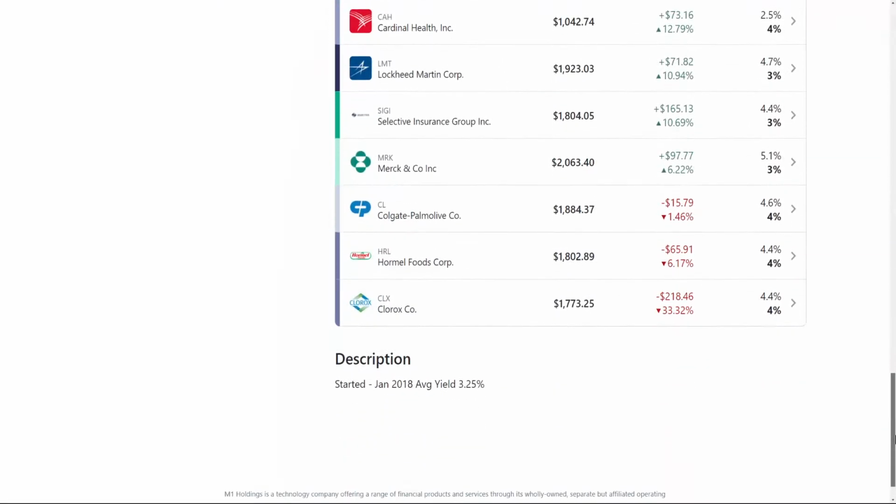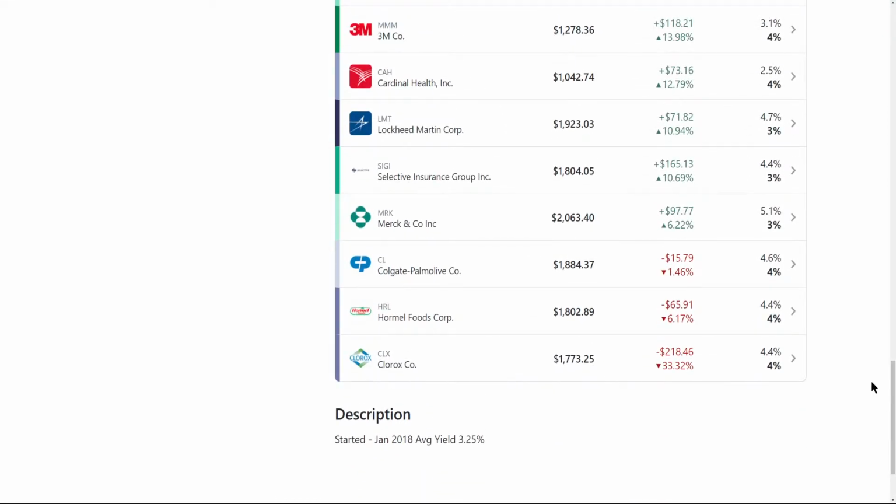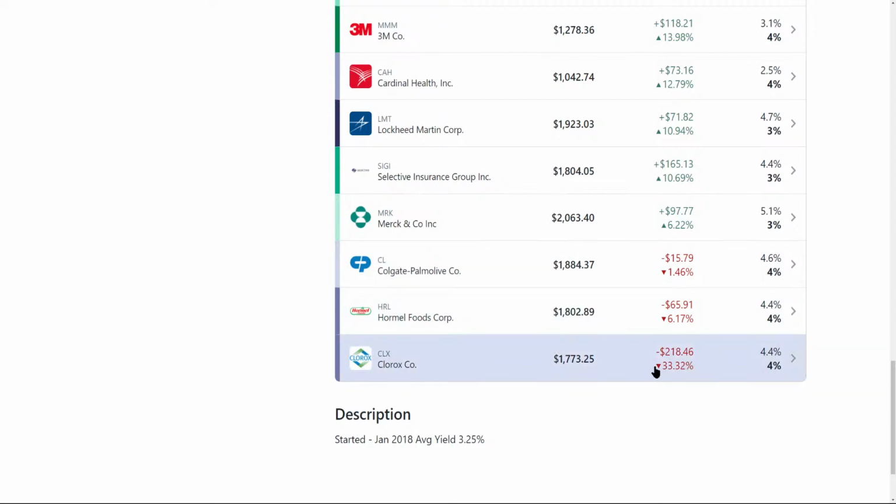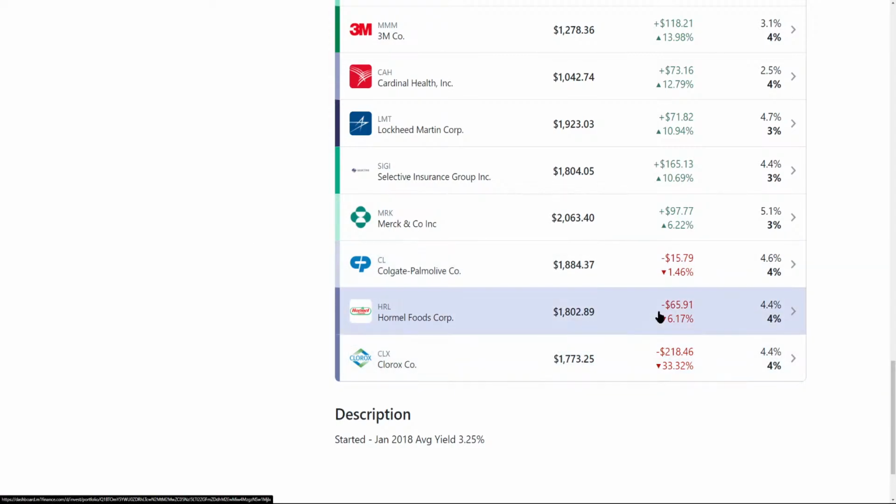As we scroll down towards the bottom, we can see that our top 3 losers are currently still the same. In last place, we have Clorox down 33%, but again, I don't know if that's very accurate. I would have to bust out a calculator and see. I can actually do that really quickly. Let's go ahead and bust out a handy dandy calculator. I put about $2,000 into it. If I take away 33% of that, so that's pretty much incorrect right there. As far as the percentage loss, that's incorrect.